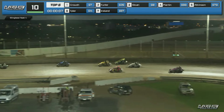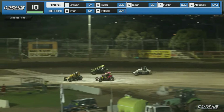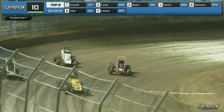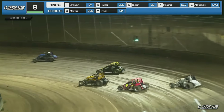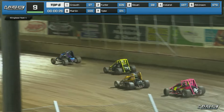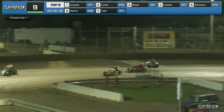Have a look at the 57 of Brett Ireland trying to work the outside, and he's got that right rear right in the heavy dirt through turn number 3 and 4. There's the Prez also sliding up in front of him. They're in turn 4, but our leader out in front is Melissa Crouch. Probably driven a lot of dirt kart events in wet, slimy conditions. So probably a little bit to her liking right now.